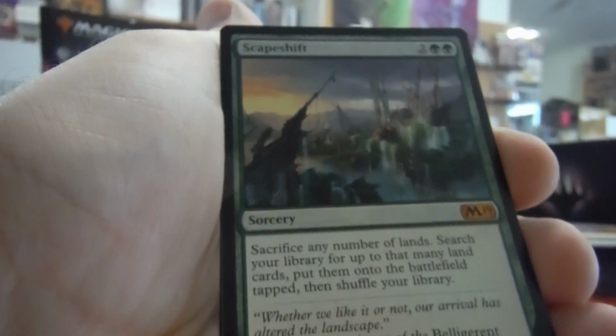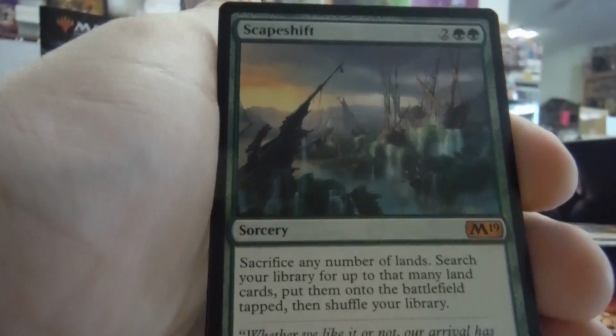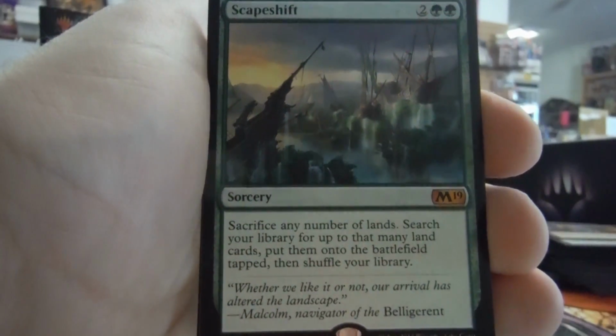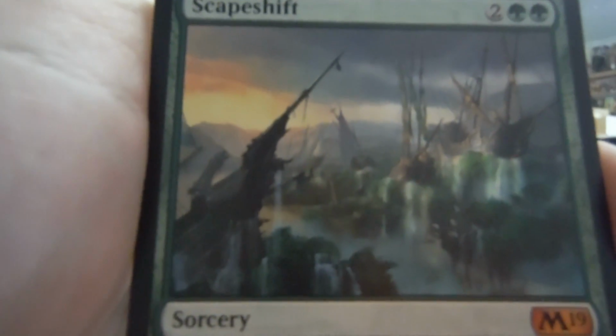And there's a Mythic. It's the Scapeshift. Say hello to the playable Mythic staple. There you go. Hello. So this is actually good because it's part of a deck called Scapeshift. Yes, the deck is named after the card.